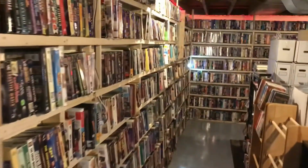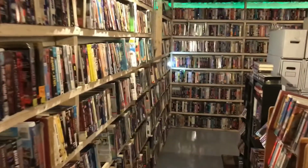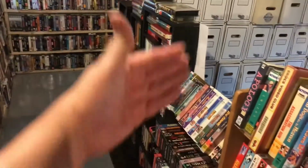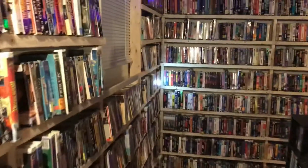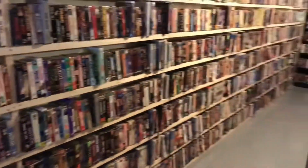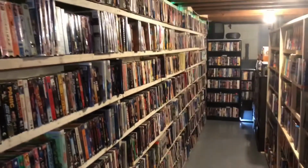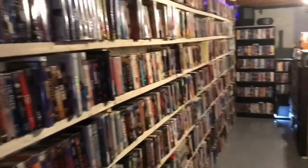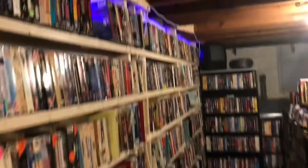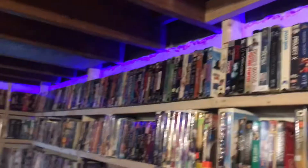And then back this hallway, this man-made hallway. I do have the collection separated off from the comic collection, so it feels like it has its own space. I love turning this corner. It has a nice little bit of a video store feel, especially with the TV up there and the flashing lights, which actually came with the house. I rather like them.